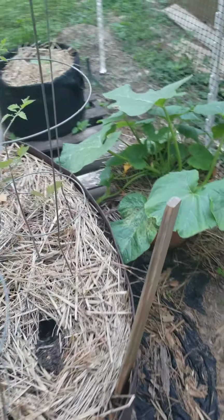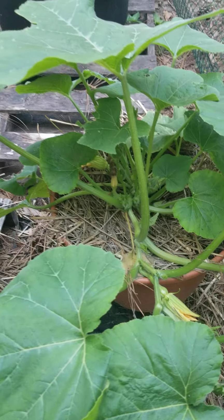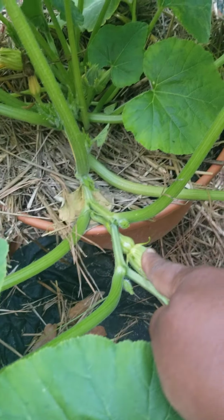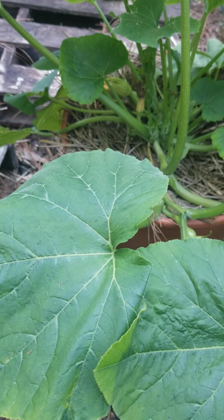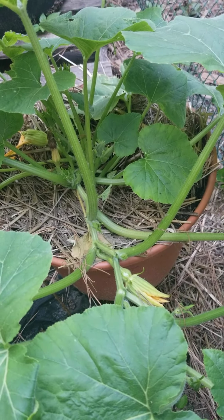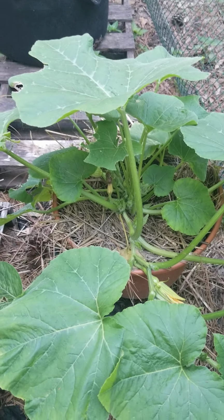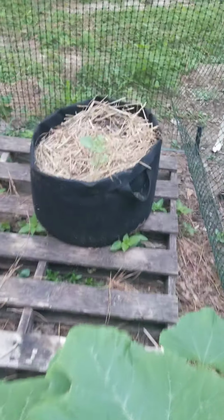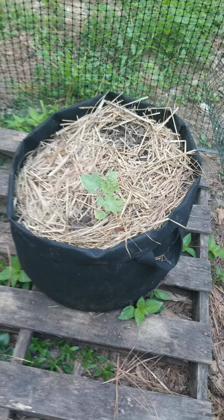And then let me see if I got any flowers on this squash. I am just thrilled with this squash. Look, I got a baby cucumber on there. So this is my only squash that is doing well. So I'm thrilled about that. And then here's the watermelon, the one lonely watermelon. It needs water badly.